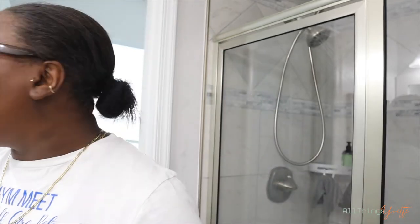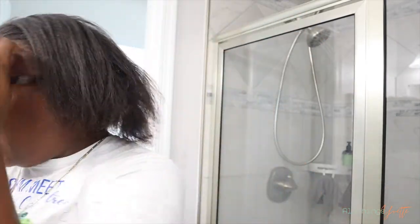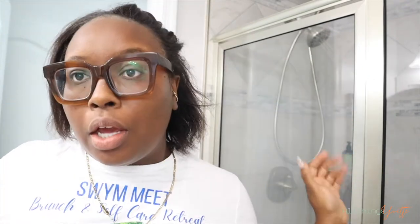But I'm about to wash my hair because I got to get going. It's about 1:30. So I need to go ahead and wash my hair, blow dry. It shouldn't take long, though, because I have a relaxer, so I ain't got to work through the trenches. So I'm about to do that, and then we're going to go to our appointment so we can look like a baddie later.